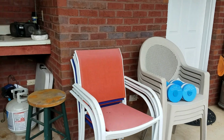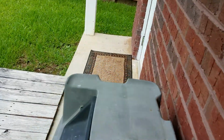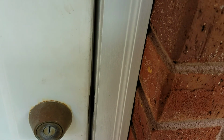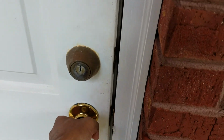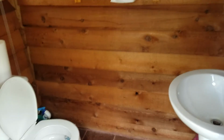This is the pool area. We have a little sink here. There are other little supplies. You have a shower, which is nice. Okay, finally got the door open. It's a half bath outside. So your guests, when you're having a pool party, they don't have to trek through the house. You have a full half bath here.